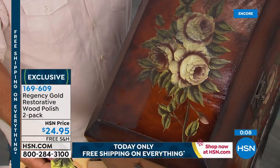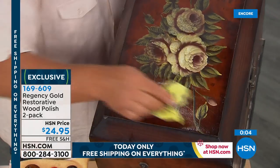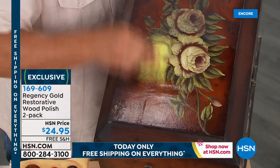It brings it. Gorgeous. It gives it that natural beauty, that natural luster and shine. Absolutely. It's feeding the wood at the same time it's cleaning. It's good for your wood.